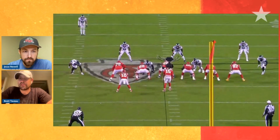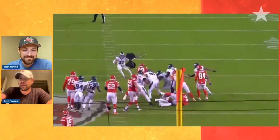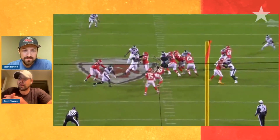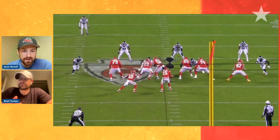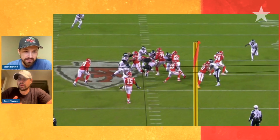His job's, he's got the easiest block on this play. Basically keep that guy from chasing down the runner in the opposite A gap. So Pacheco does a really good job of following the wrapper, which is Thuney, and gets vertical here. Yeah, you see the interior guys. This is where they're going to make their money here. Thuney, boom. That's the hole, and that's where Pacheco finds it.